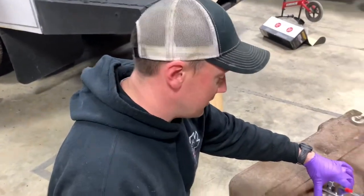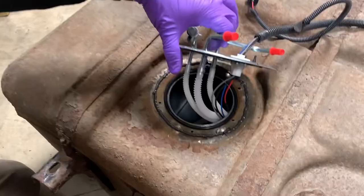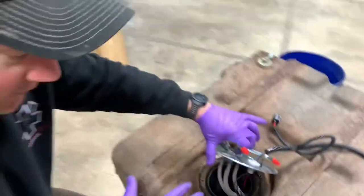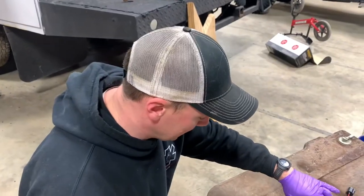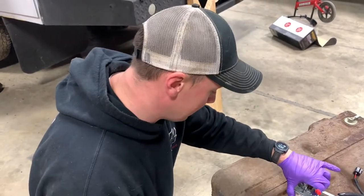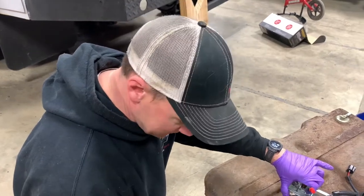So we did use RTV, like Gomer or whoever the hell did it before. But we just used a small bead. We're not gonna goop it all up and have it falling down in the tank. Because we do have a brand new O-ring here. We cleaned our surface up. It should have a good mating surface. So that's how we're gonna do it.